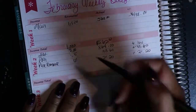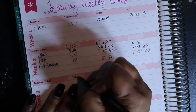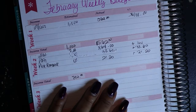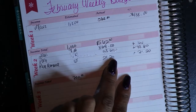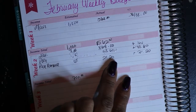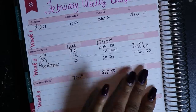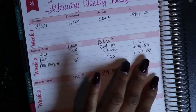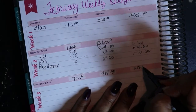So my total income estimated was $700. I thought that's all I was gonna make, but in actuality, I made $864 plus $33.60 plus $21.20, so I made $918.80. And so I basically was up this week by $164 plus $33.60 plus $21.20, which is $218 that I wasn't expecting to make.